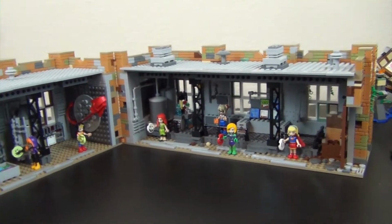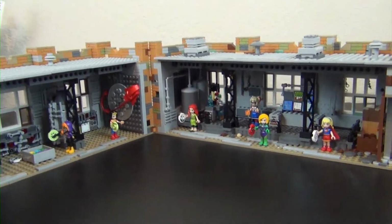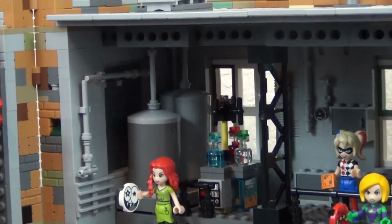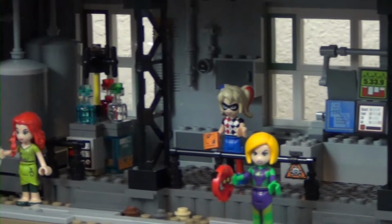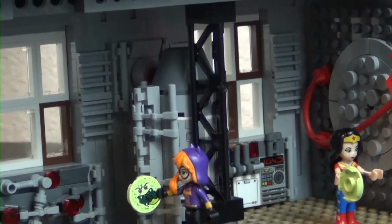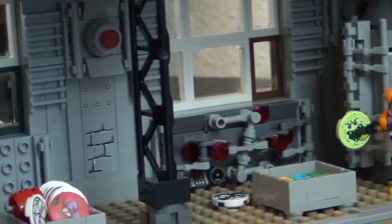I tried to make the roof high enough to where you could see some detailing. And then the other thing that I tried to do, see if you could see it in there, was put a lot of the piping and tubing on the walls to kind of make it look industrial-esque. Kind of the same over here. There's a lot of stuff on the walls, trying to make it feel like it's some sort of factory.